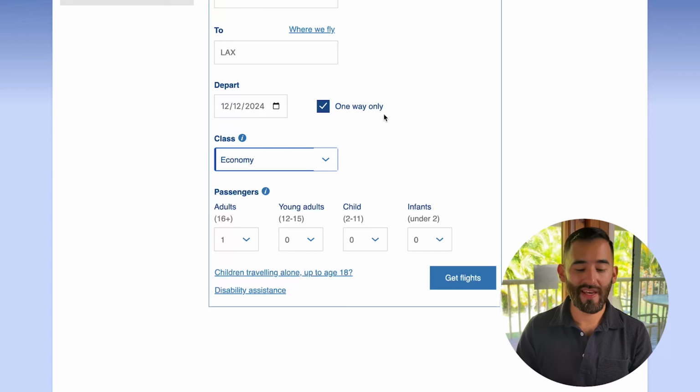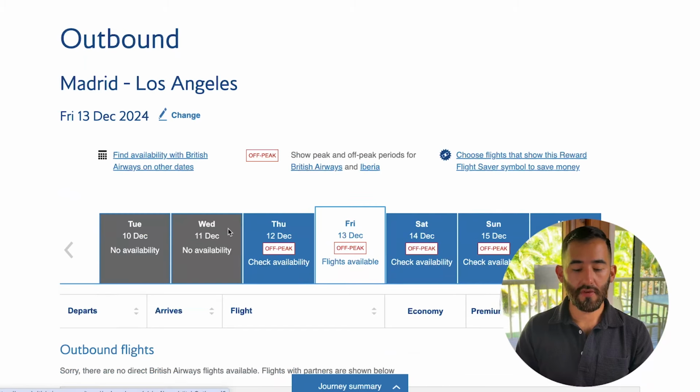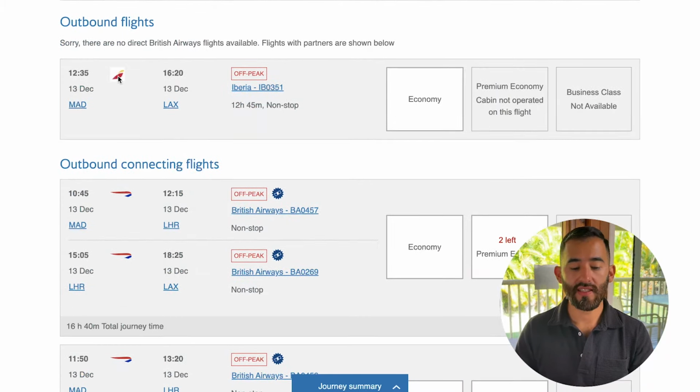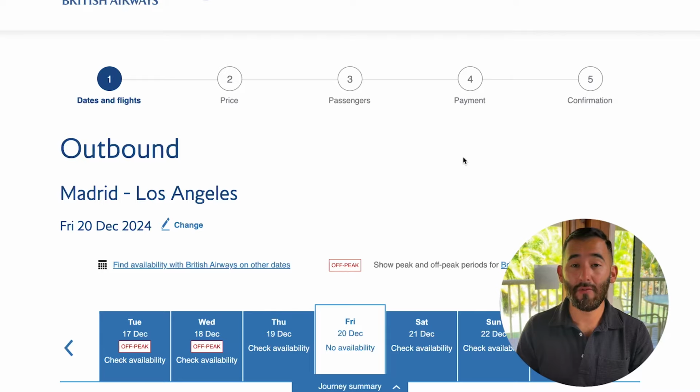I like to search one way at a time and then hit Get Flights. It'll ask you if you want to add any stopovers, select no, and then it will give you 7 days at a time of award availability. It will show you Iberia's icon here and if there's award availability. And so you do have to click in every single date to see if there is award availability, and you could just click over for the following week. So it is a bit time consuming, but it's a little bit more of a direct way of doing it.